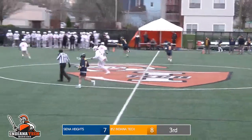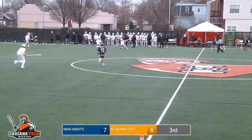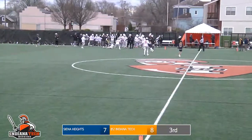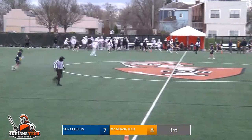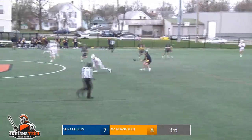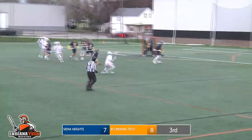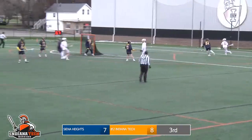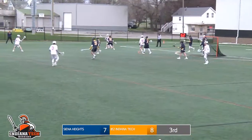Siena Heights will take over on the faceoff. Over on the far side, the Tech bench getting into it. And they're loving something. And it'll be Tech's ball here. It was 6-1, 10:08 on the clock in the second quarter. Since then, it has been all Tech. A minute and a half to go, third quarter.